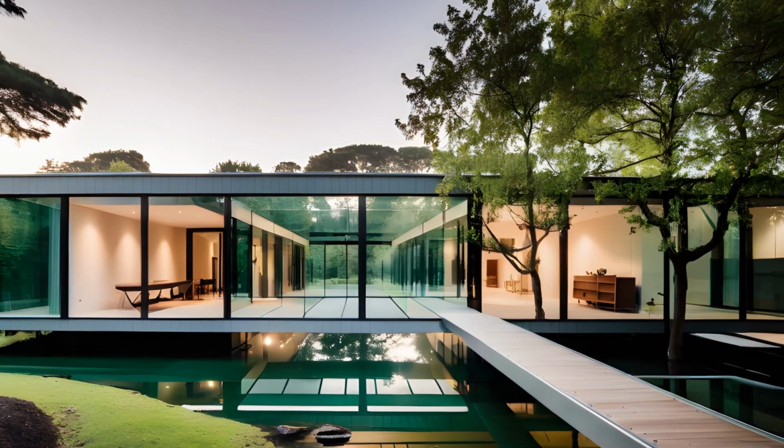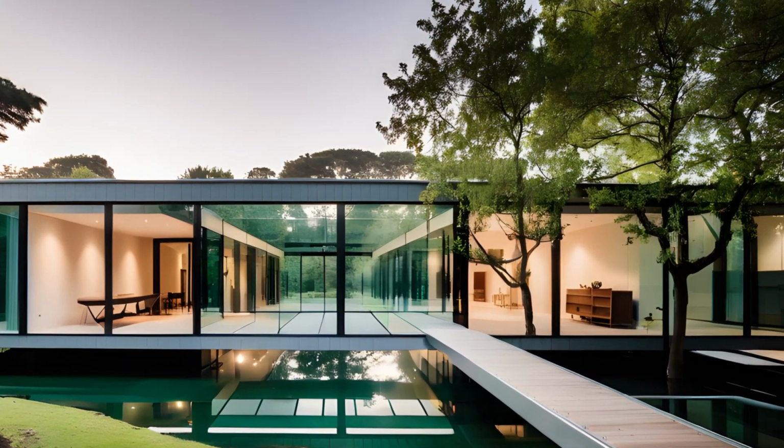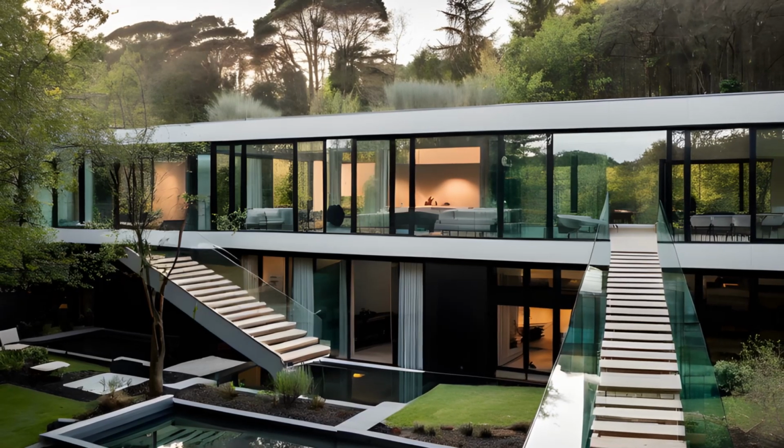What sets it apart is the floating glass bridge that connects different parts of the house, literally elevating the design to new heights. Seamless integration of indoor and outdoor.